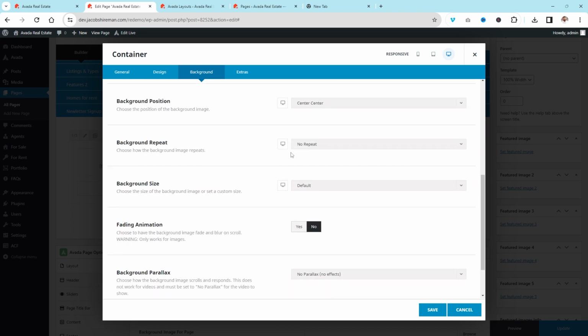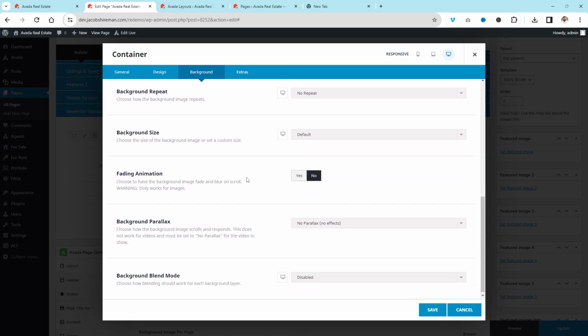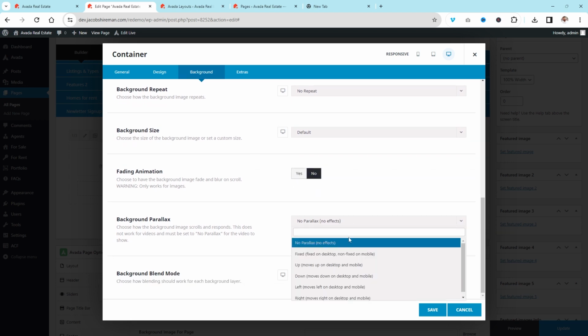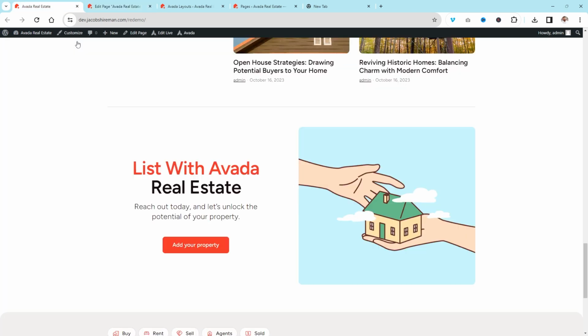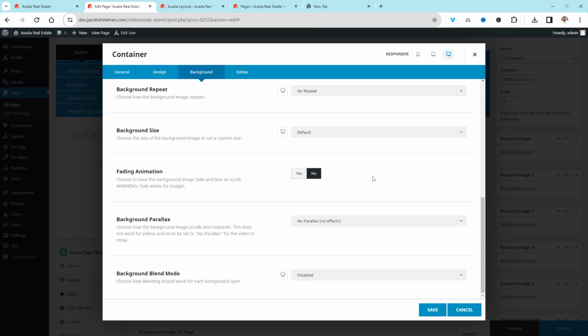Do you want the background to repeat? Usually no. Background size, you can control that. Do you want it to fade? The parallax means when you scroll, do you want the image to move inside the container up or down to reveal more of it?